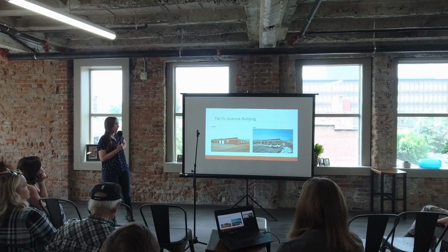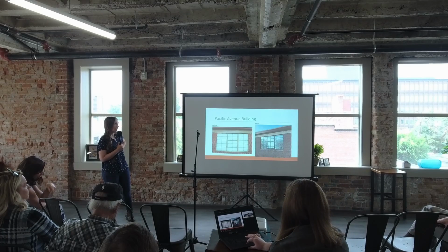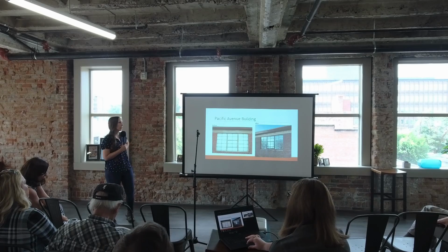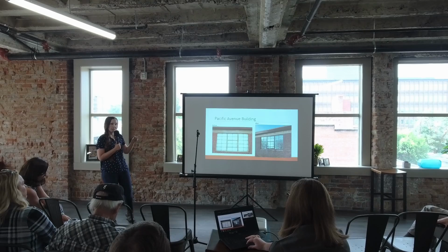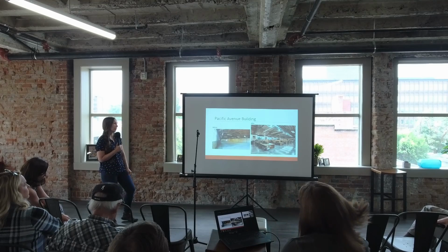But so, before and after of the front, pretty straightforward. They were able to keep all the original steel casement windows, which was really great because these windows are such character-defining features of the property. They really evoke that sense of a factory with the operable awning or hopper section. Hopper? Is that right? Yeah. Keeping those was really a really good part of the project.